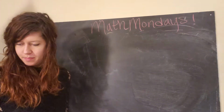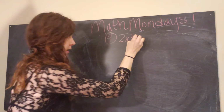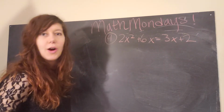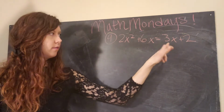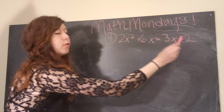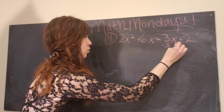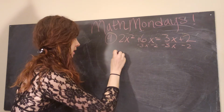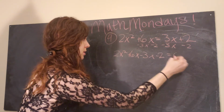Okay, now we're on to the last problem, which is 2x squared plus 6x equals 3x plus 2. Okay, so the first thing that I want you to recognize with this problem is that you can't really solve it easily until you have a 0 on the right side. So the first thing to do is to move all of these terms on the right side of the equation over to the left side. So to do that, we subtract 3x on both sides, and we subtract 2 on both sides, which gives us 2x squared plus 6x minus 3x minus 2 equals 0.